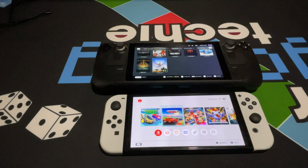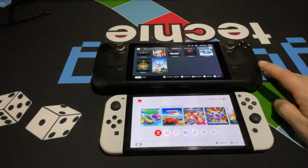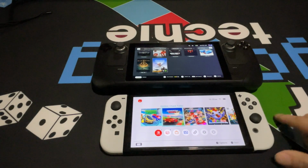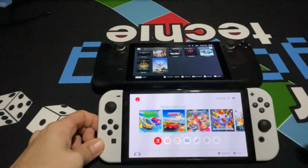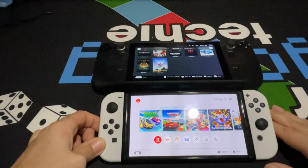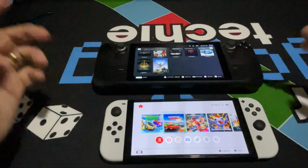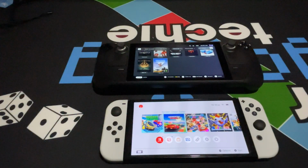Now, when it comes to libraries, of course, that's going to depend on what you're looking for. This is, of course, a PC platform, so all the games that are on the Steam platform on PC are going to be able to play on there really easily. The Nintendo Switch, obviously, is its own console and has its own first-party exclusives. You're not going to see first-party exclusives on here. It's just going to be everything that you can play on Steam on PC.